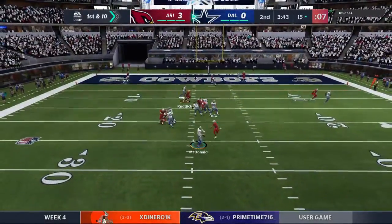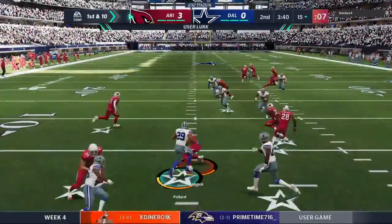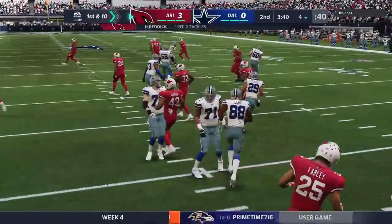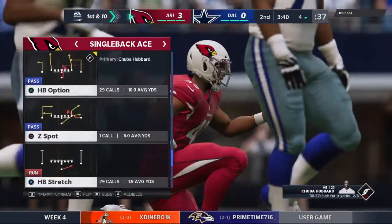From the red zone now, they'll look to throw. This is intercepted. Picked off inside the 5. And a big turnover there as his guys will get the football back.